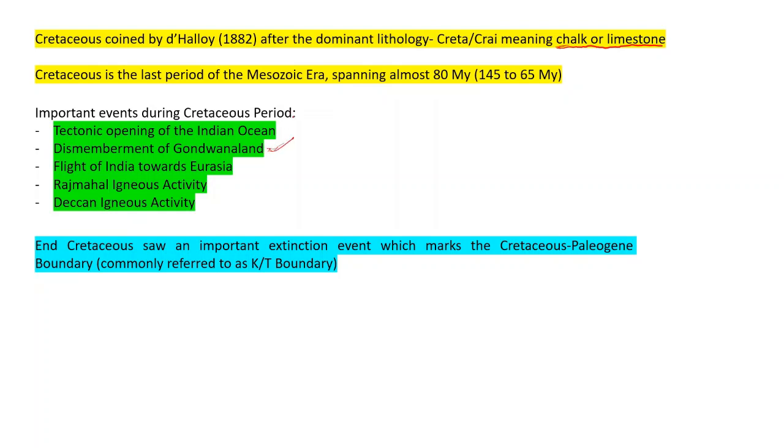If you remember the Jurassic period, it saw the movement between Africa and South America. They were together, and then rifting took place between Madagascar, India, Antarctica, and Australia. So it was one part, and South America and Africa was the other part. They started to rift apart during the late Jurassic. But during the Cretaceous period, the Indian landmass started to separate from Antarctica and Australia, while Australia and Antarctica were still joined together. So the dismemberment of Gondwanaland started during the Cretaceous period.